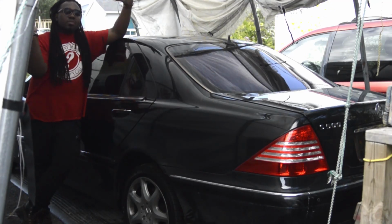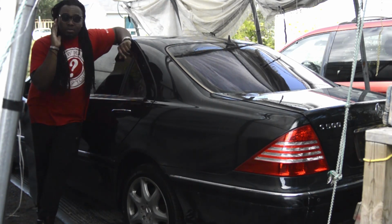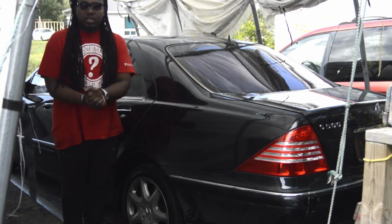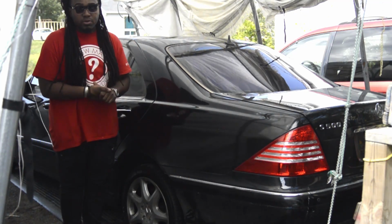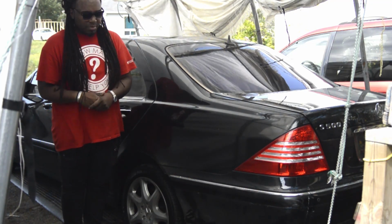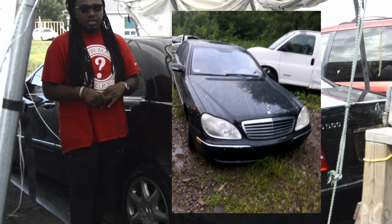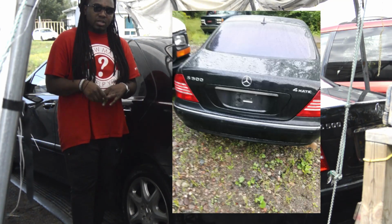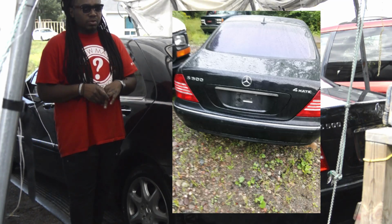Ladies and gentlemen, we might have just picked up the cheapest S-Class in the country. And I'm talking Canada. Yeah, so I've been trying to keep this a secret. We just picked up a 2003 S500 4MATIC. Basically, it was a couple of kilometers out of my area. It was a little far out. Had to go on the highway, probably about an hour and a half out.